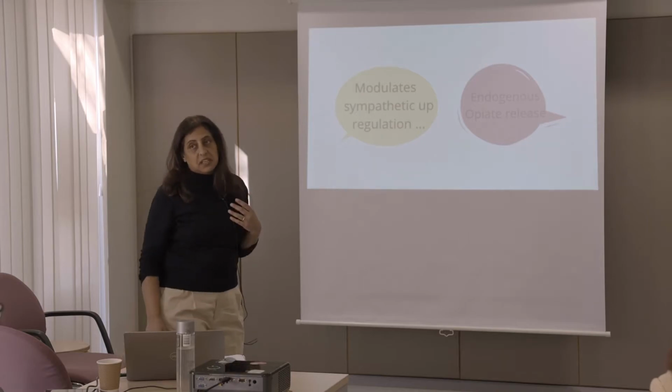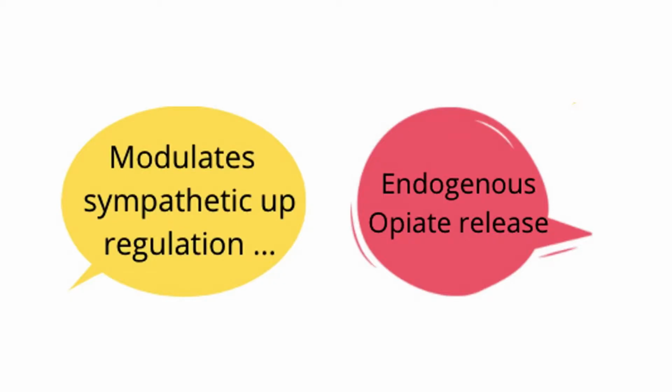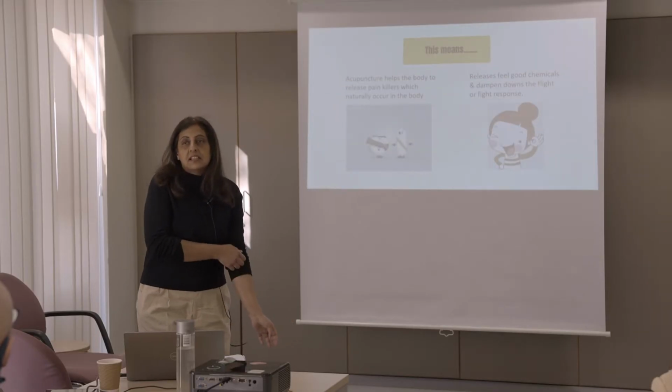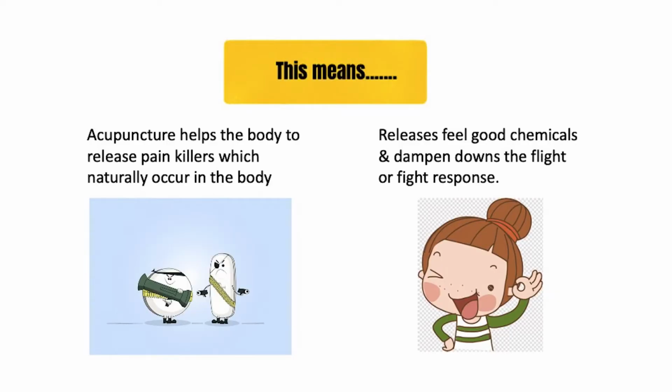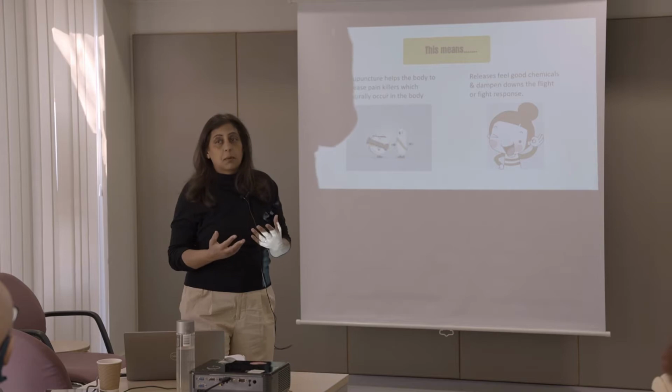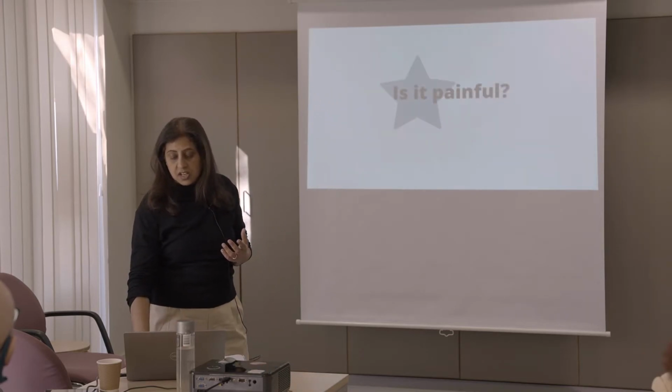Well, in medical speak, it's two very nice complicated things. It modulates sympathetic upregulation, and it encourages endogenous opiate release. Bit of a mouthful. Basically translated, that means that it encourages the body to release its own natural painkillers. It also releases endorphins, which help calm you down. Cortisol levels come down, stress comes down, it relaxes the muscle, and everything starts to flow properly. That's how it works. Is it painful?